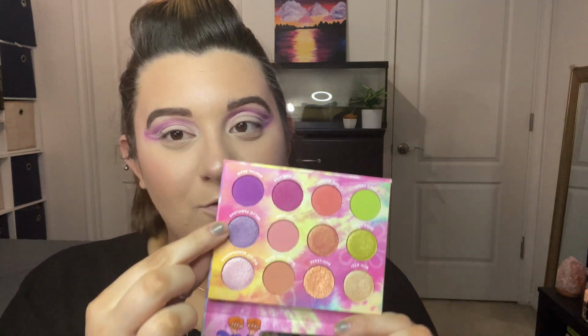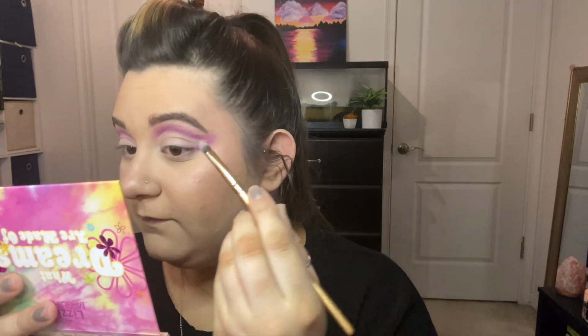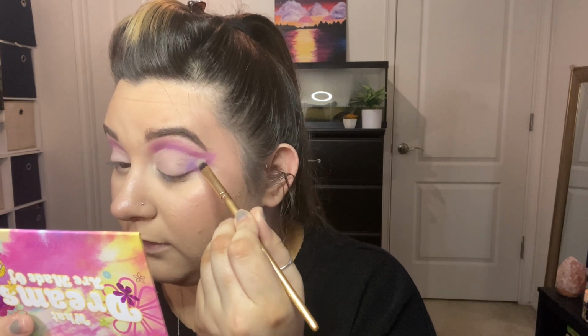And what I'm going to do is go into this shade first on the outer portion, move into this shade, then into the green, and then into one of these orange shades. So we're going to dip into Hello Fabulous first. And that's going to get placed all in this area.